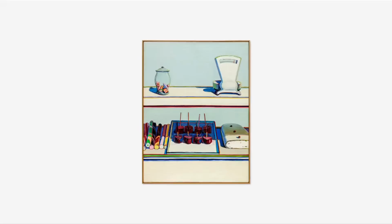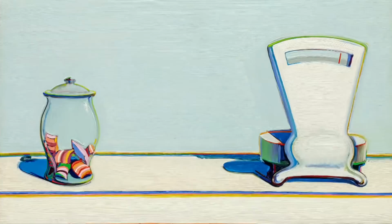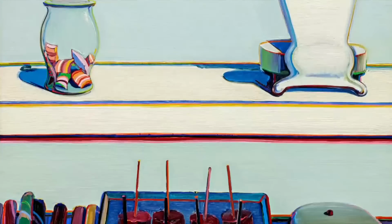Obviously a popular American icon. There it is. Well, in fact, an icon, I think, anywhere. But here it is, American delicacy, Wayne Thiebaud's candy counter from 1969. And I want to start here at $8 million.